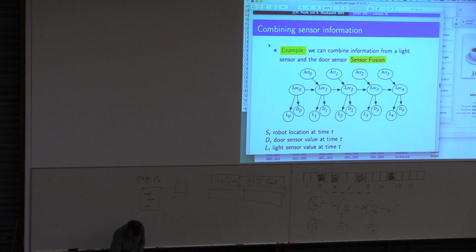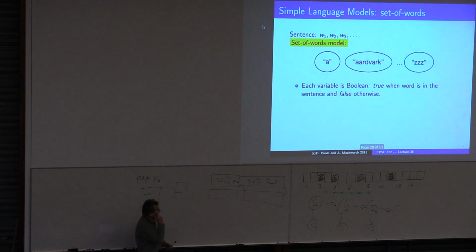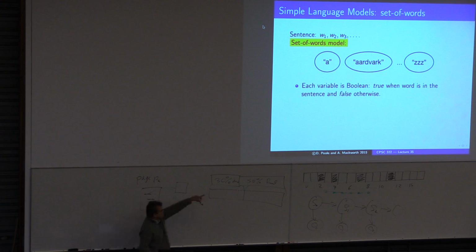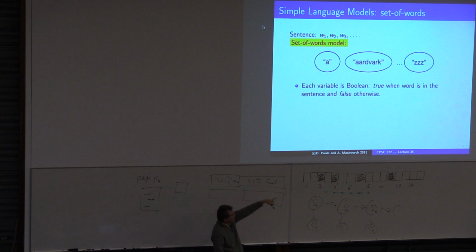All right. Let's give some other examples. Here's a very simple language model that we saw before. This is the one that we did before with the help page. Because we're going to stick all these things together, we're going to have a help page above this set of word model.